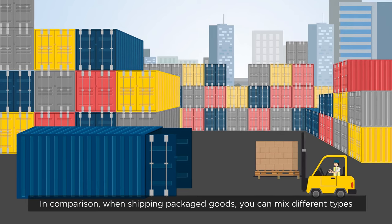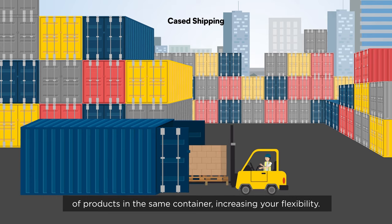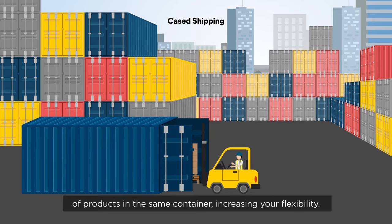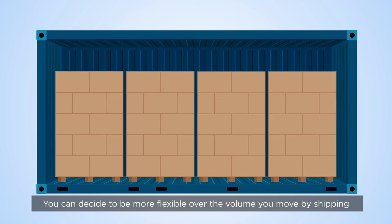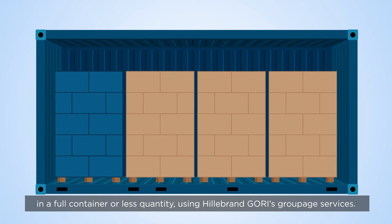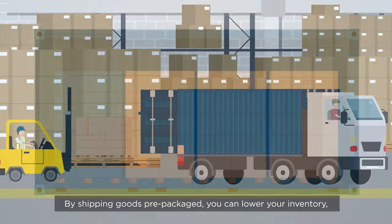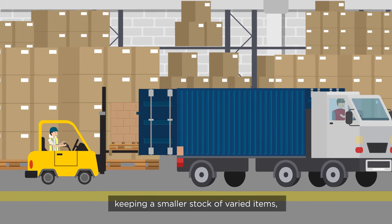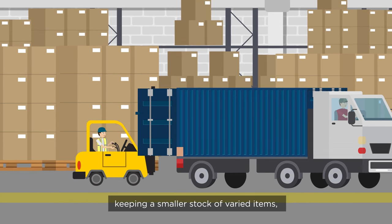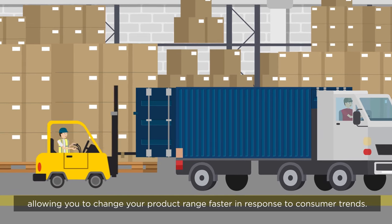In comparison, when shipping packaged goods, you can mix different types of products in the same container, increasing your flexibility. You can decide to be more flexible over the volume you move by shipping in a full container or less quantity, using Hillebrand GORI's groupage services. By shipping goods pre-packaged, you can lower your inventory, keeping a smaller stock of varied items, allowing you to change your product range faster in response to consumer trends.